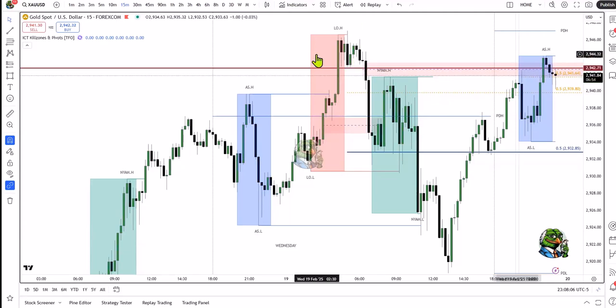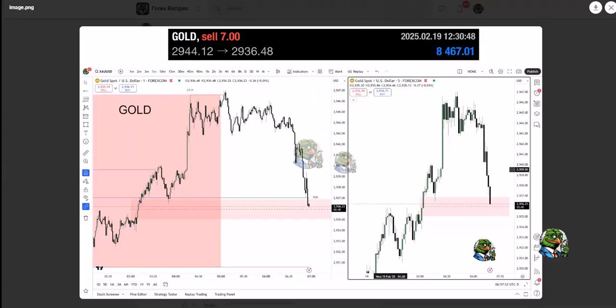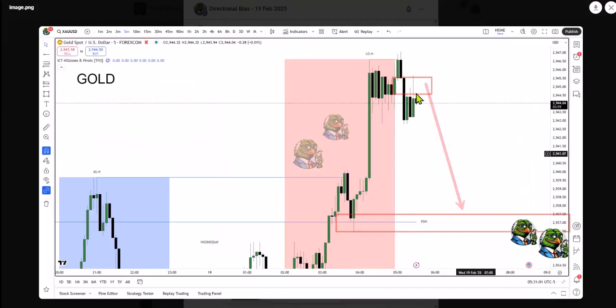Okay, so on a shorter time frame, 5 minute or 1 minute, I've shown you what I saw on the 5 minute. Right, where is it? Okay, fair value gap, pushing back up into the fair value gap, right, after taking out the high of London. So that's turtle soup entry.